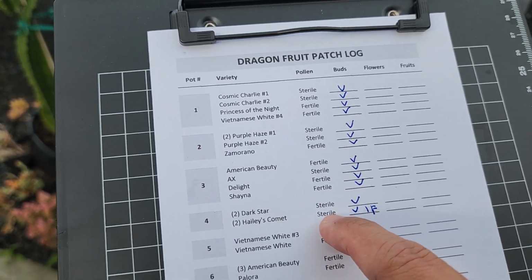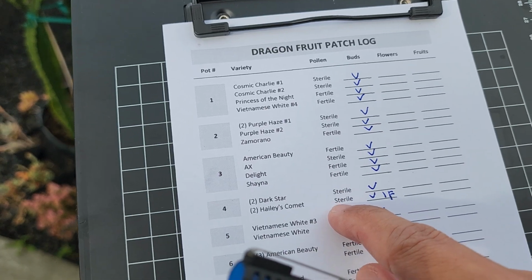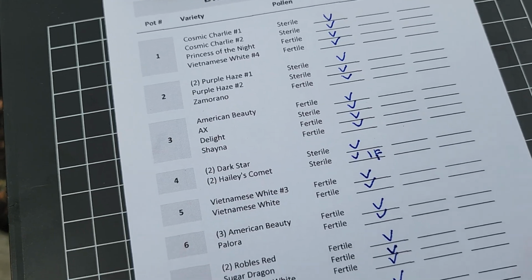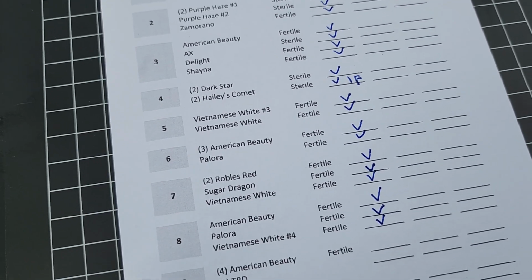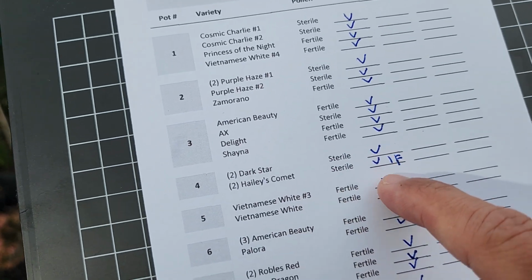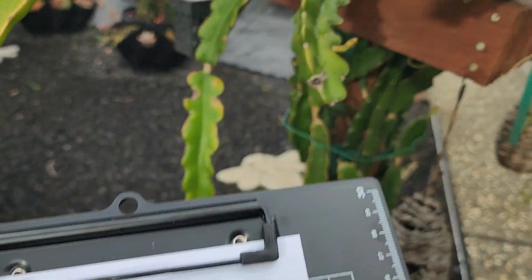Since this is the first flower of the season, I don't know where I'm going to get the pollen to pollinate it, right? I do have some in the freezer because I try to save them like that. But sometimes with the freezer, I don't know if they will work, right? So hopefully my freezer pollen will pollinate these guys. We'll see.